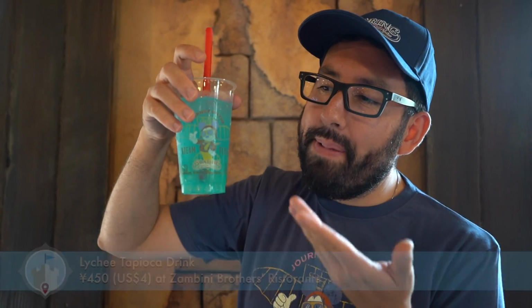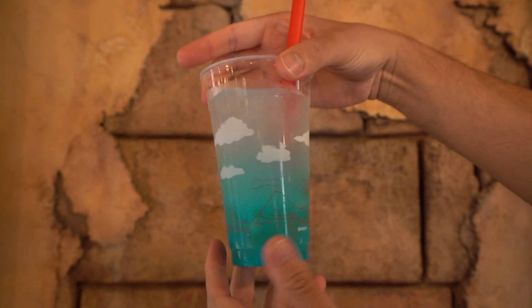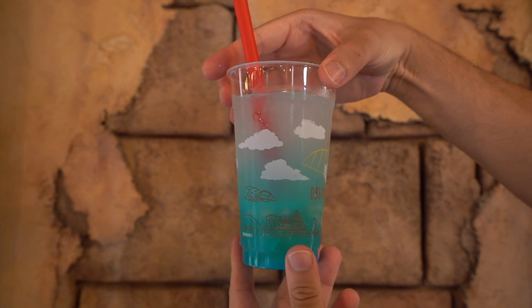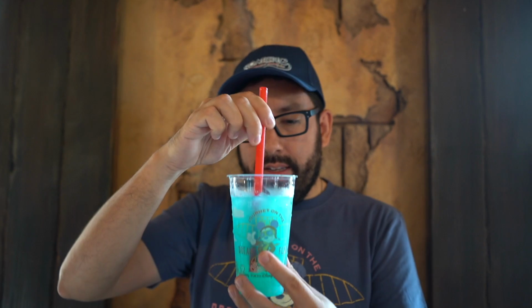After all that Soaring, you're going to be very thirsty. There is this new lychee and tapioca drink, and it's sparkling, and look at that packaging. It is brilliant. I love Mickey and his little aviator. It's such good packaging, and there's a little hidden Mickey on there too. Brilliant. But more importantly, how does it taste? Ooh. The lychee is very, very potent. I like that. And the tapioca.